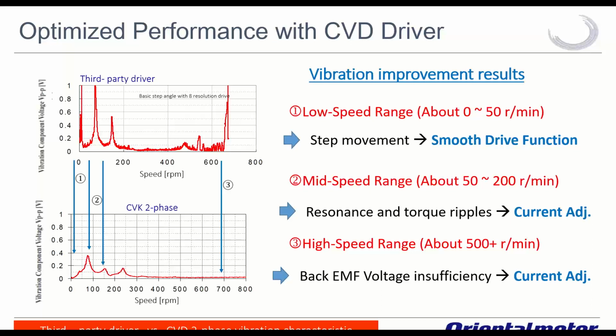We did that by looking at our smooth drive operation for the initial low speed, and also doing current adjustments, adjusting for the back EMF and adjusting for the resonance, to maintain as little vibration as possible.